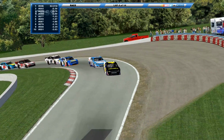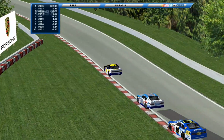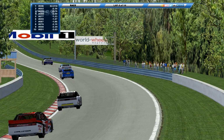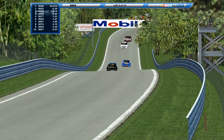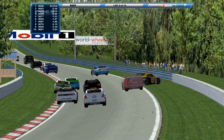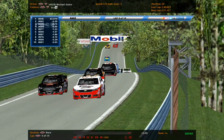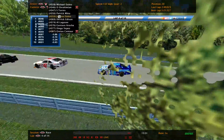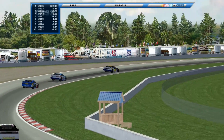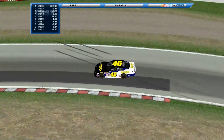Here they come. Oh, most of them kept off. Didn't even touch the grass, not even a single blade. Very smooth. Oh, and we got a crash. Will that throw out the caution? Yes, it will. 3 cars. Crash right off the corner. Got a smoker, that's the 76. As we work our way back up to the front. Second yellow of the day. Once again, it's 2 in a row now.